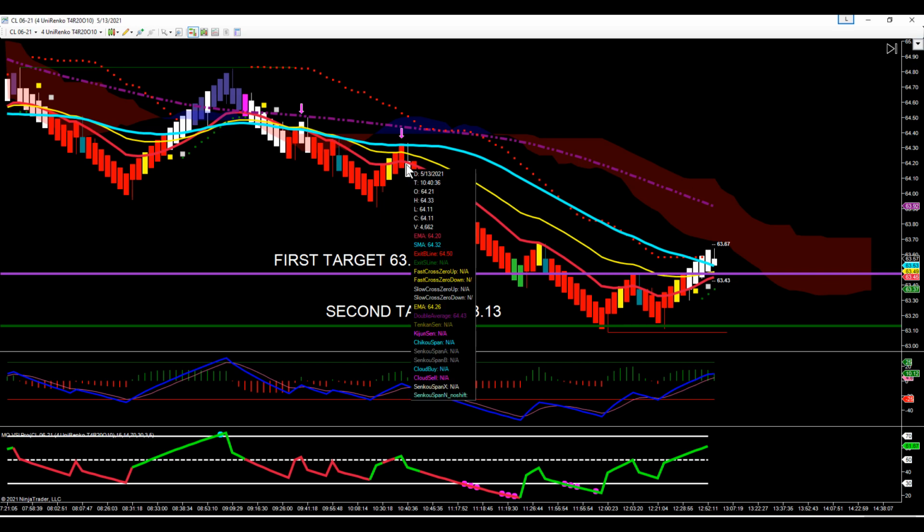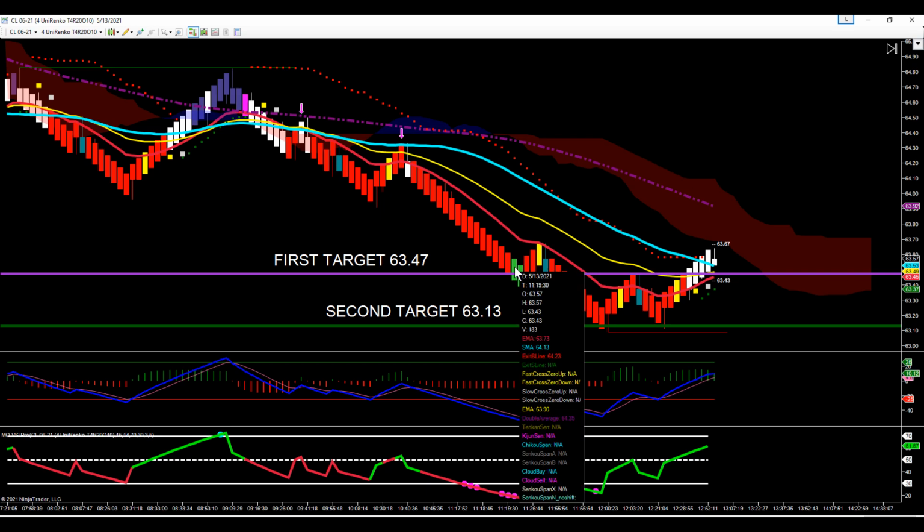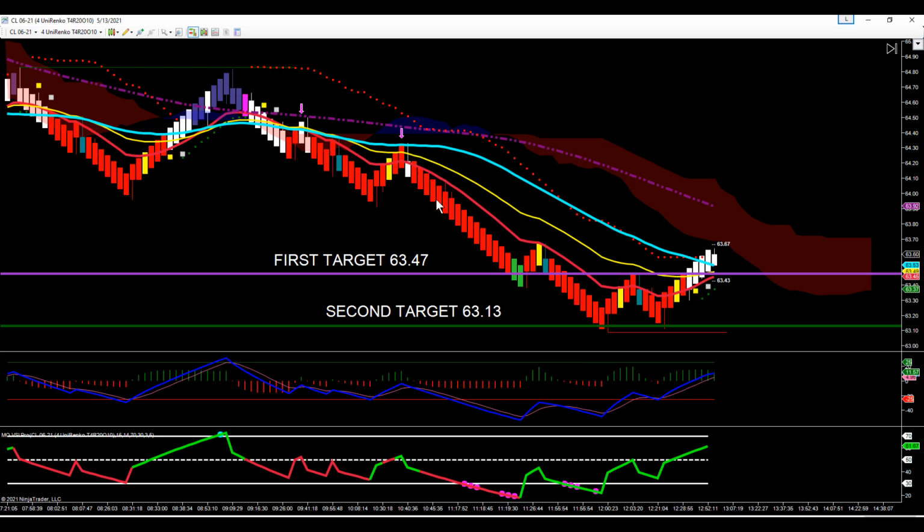That bar actually triggered in at 10:40, and we didn't come down here and hit our target until like 11:20. So it wasn't just a quick move down, but a slow, steady grind. Little pullback. You can see the wick right there, another wick right there. So this didn't just drop straight down into our target, but our initial target was 63.47. We ran down into there, ended up making a pullback, set up a wick off the 18 right there, and traded down into the second target, which was 63.13.